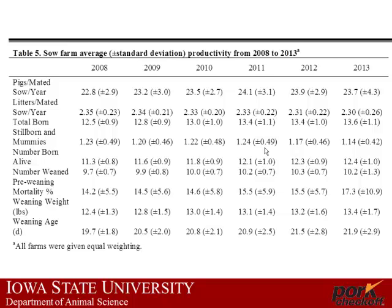What this tells us, and there's an old paradigm out there, is that as we get these bigger litters, we're going to have more stillbirths, more mummies. And the data clearly here tells us that's not happening. We're continuing to increase litter size, and at least stillborn and mummies are staying equal.